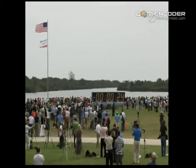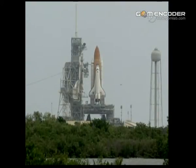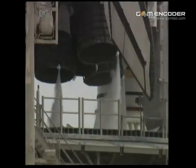...has occurred. Solid rocket booster nozzle steering check and work. 20. Firing chain is armed. 15. Go for main engine start.